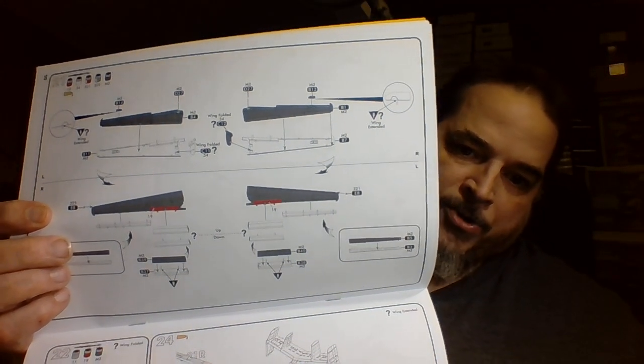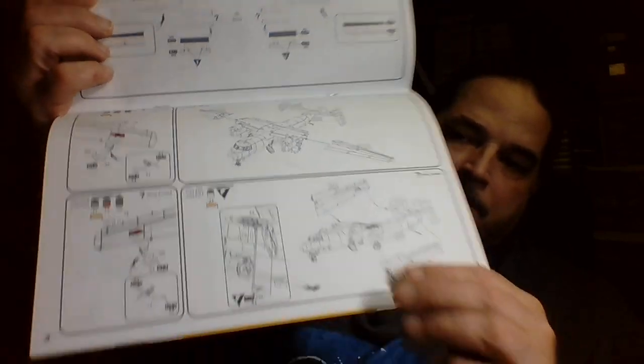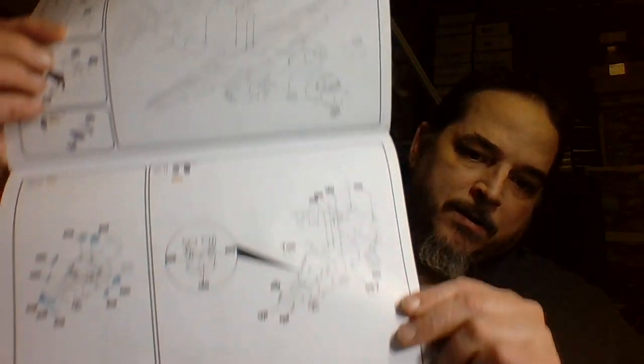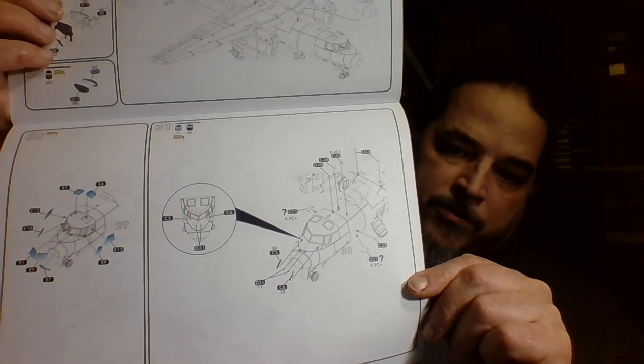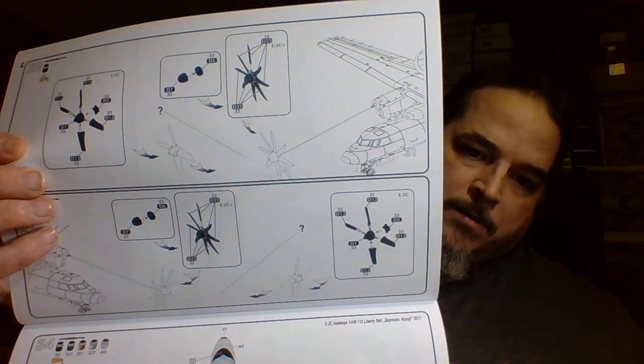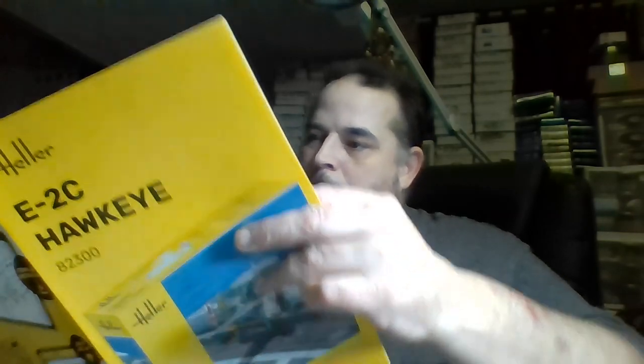And then we start with the wing assembly. Now, of course, you can build it with the wings straight out, or you can build it with the wings folded. Then the radar assembly attachment, and details for stuff like the antennae and windshield wipers and your clear parts. And your props, and it shows you both ones. Now, of course, the version of this kit here uses the 8-bladed prop.